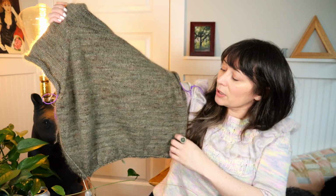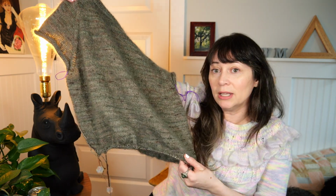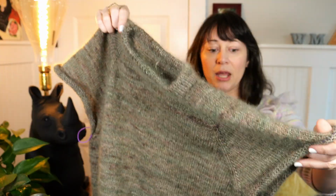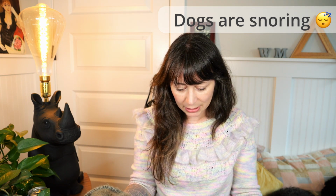So back to the sweater. I knit the Monday sweater by Petite Knit in Wonderland yarns. I am really enjoying this yarn combination. It is so, so, so soft. And who knows, maybe the next episode I will be wearing this sweater. So I'm enjoying it a lot. I think it's really pretty. I haven't had really any problems.